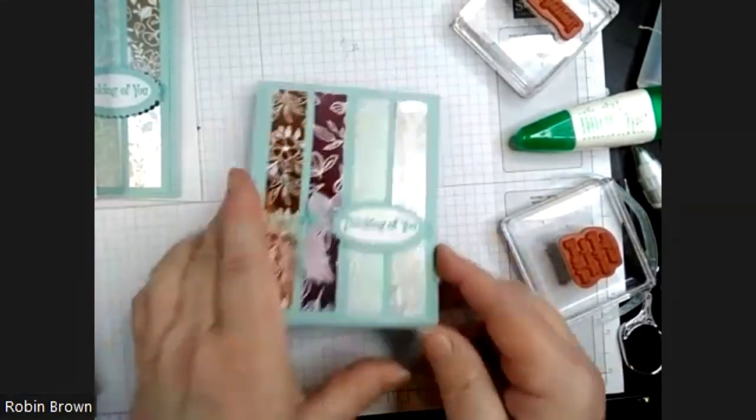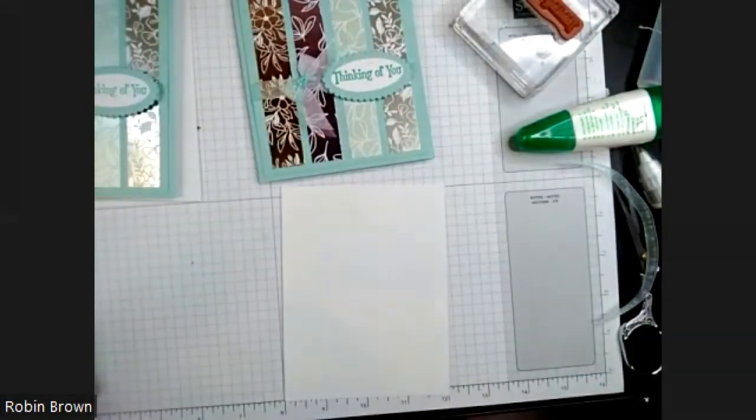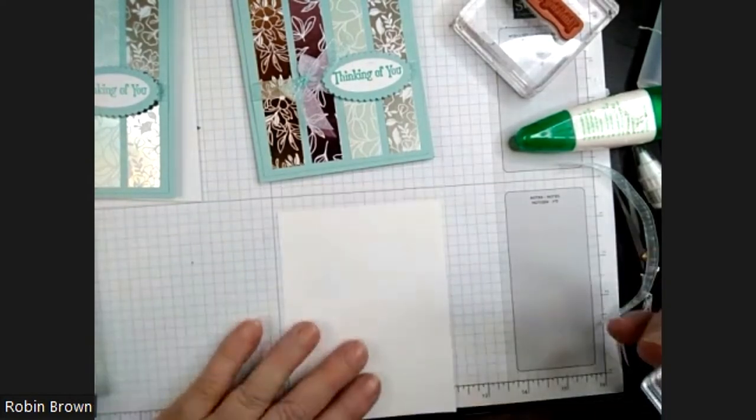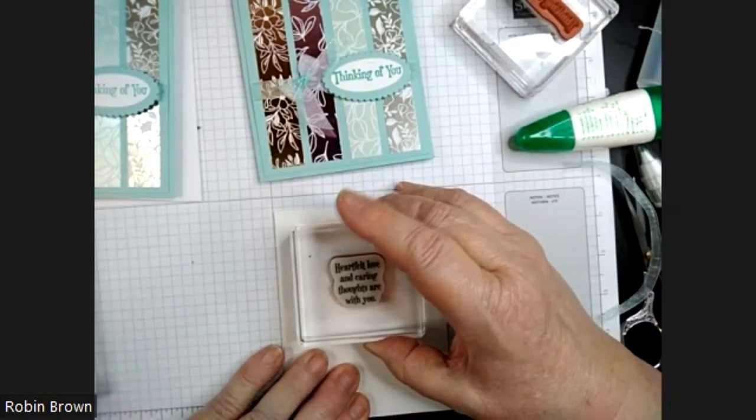And then the inside sentiments, which is from the Quiet Meadow, both the Thinking of You and the inside sentiments are both from Quiet Meadow. You can use whatever sentiment you like, though.